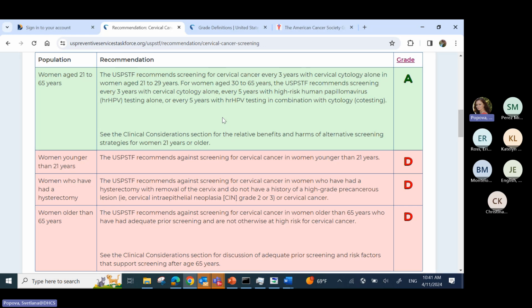So cervical cytology is pretty much a pap test. And I want to make sure that you understand the words histology and cytology. Do you know the difference between cytology and histology? Anyone? No, I don't. Can we go over that?